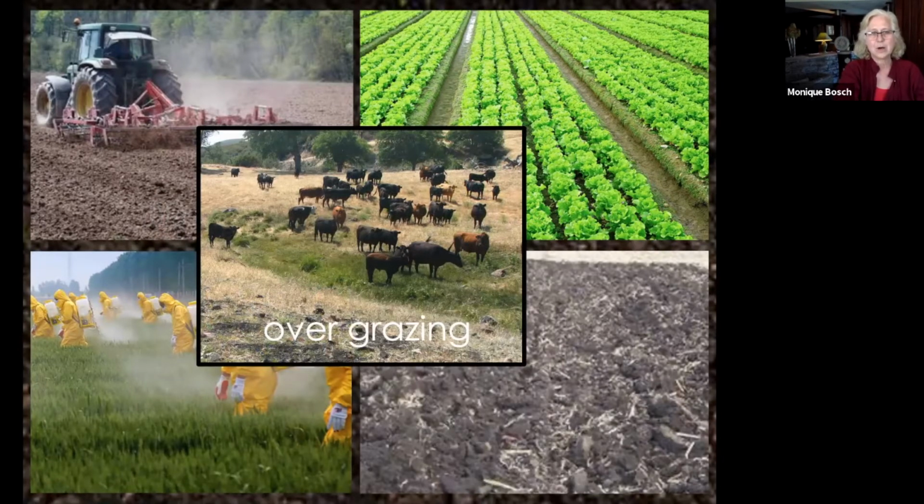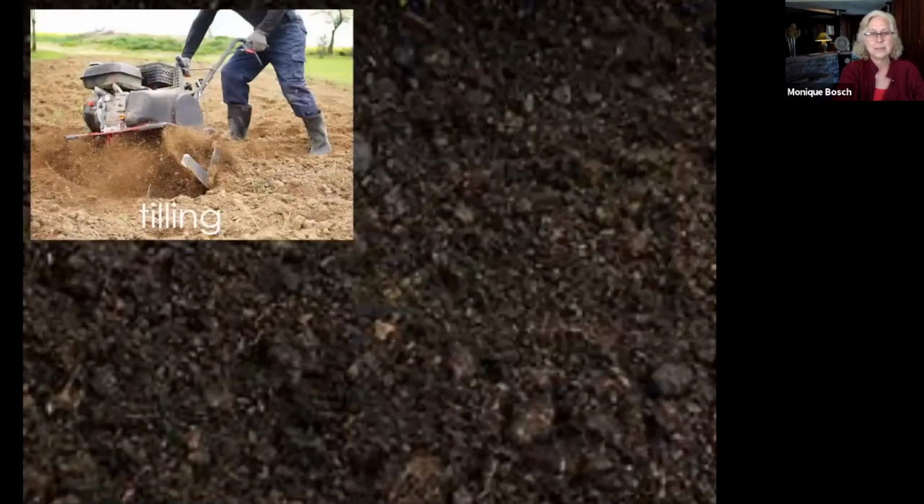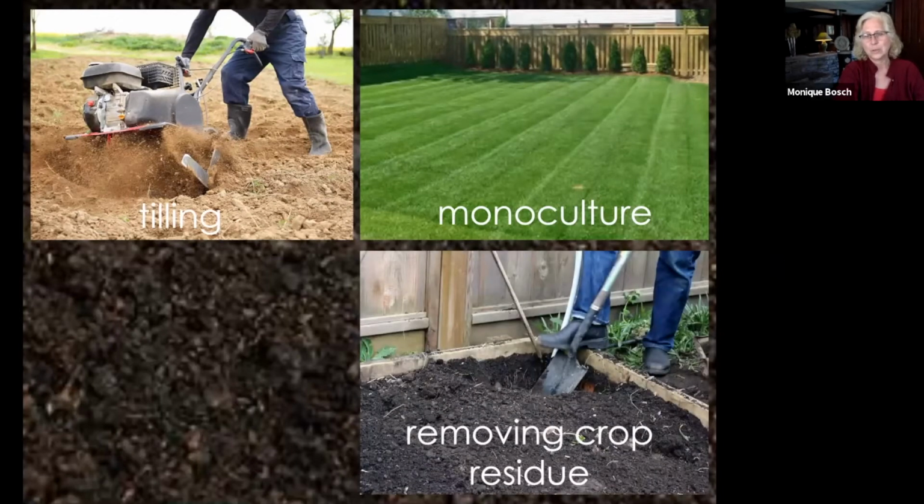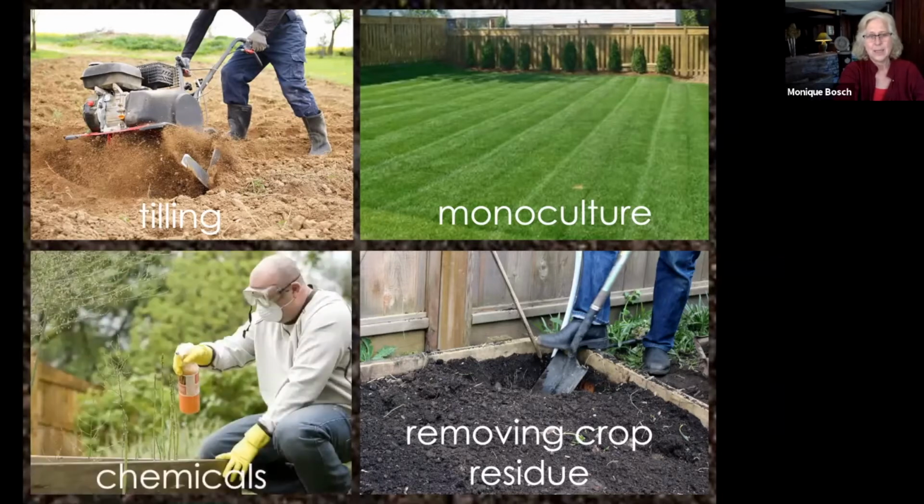If we're talking about gardening, it's a little different. Rototilling, of course, is a problem. Monoculture, and here's the perfect example of the monoculture that hopefully is losing favor, and we're seeing it for what it is. And it's not how soil wants to be. Removing crop residue. Anytime you turn over, or what we call double digging or digging the soil, you are disturbing it and disturbing the life in the soil. And of course, any chemicals that you're putting on will disturb the soil.